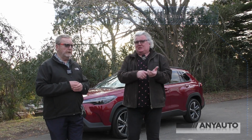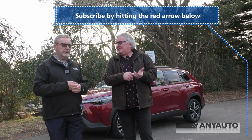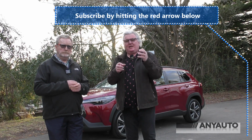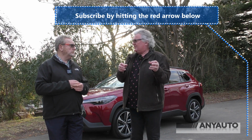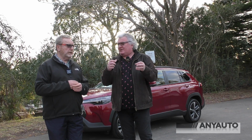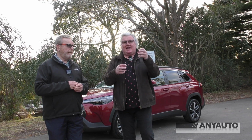Well, the all-wheel drive version is putting an electric motor in the back. Very small one, but here's the thing, you can't add the power, which is 30 kilowatts, I think. Yeah, for the electric motor at the back, yep. You can't just add that to the hybrid system at the front and get a total power figure. No, that's not how it works.